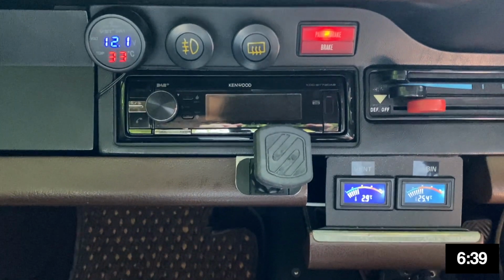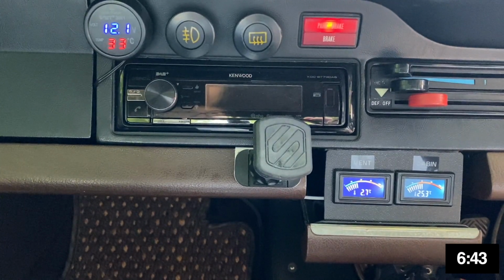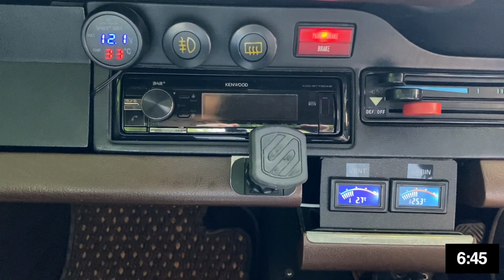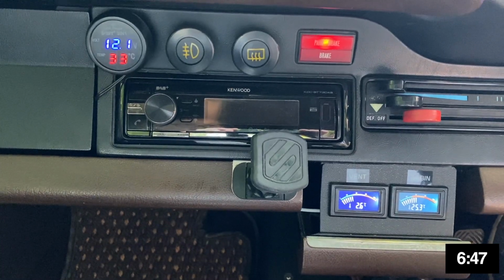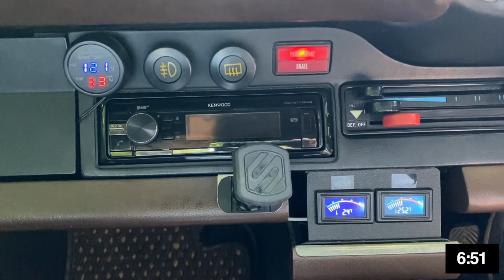It's actually going down, which is quite nice if you're stuck in traffic. It actually gets cooler, and that's because we're not getting that warm air rushing in the front of the car.